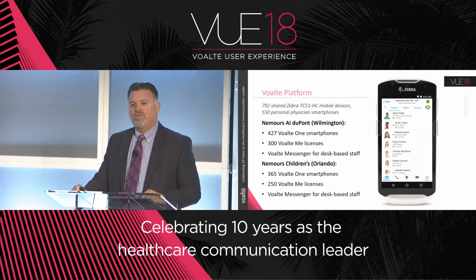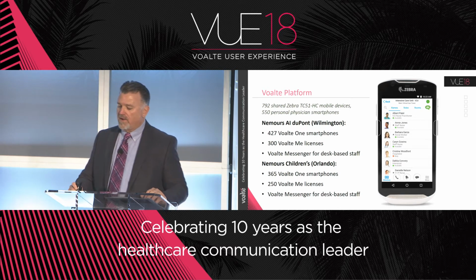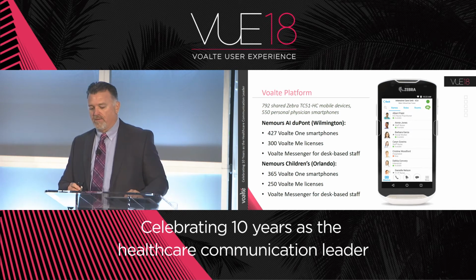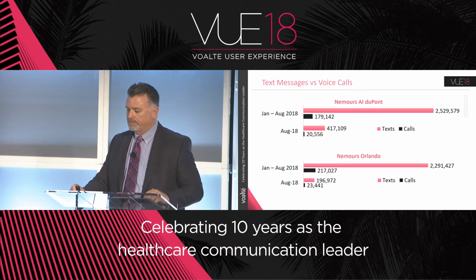So, believe it or not, we use the Volt platform throughout this whole process. We're now over 800 devices, and we have 550 VoltMe apps on physician personal smartphones. In total, this is a breakdown of our 2 hospitals, the totals that we have. And some of the volumes that we're seeing: we've done about 5 million secure texts between January and August of this year alone, and over 400,000 phone calls in that same period.